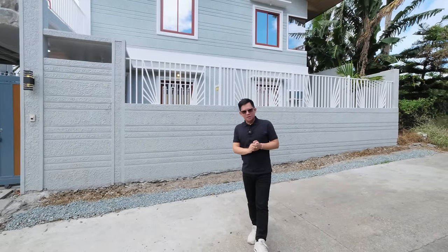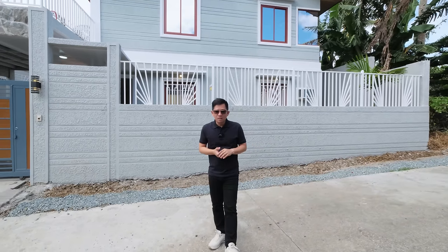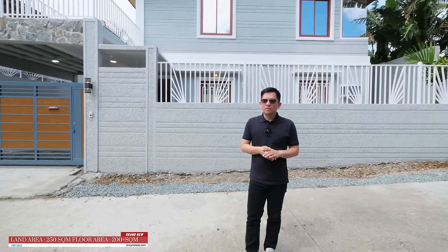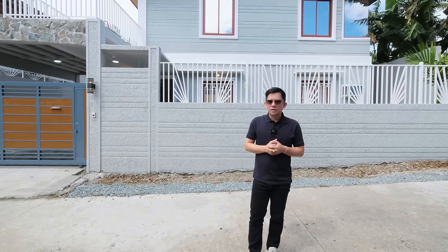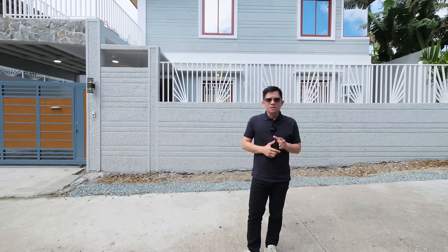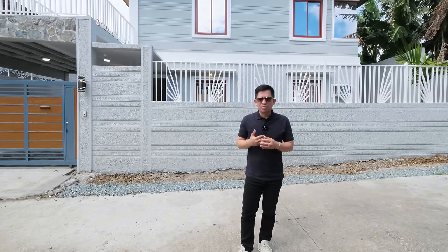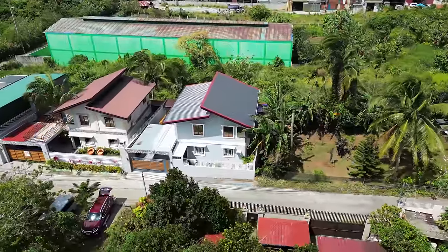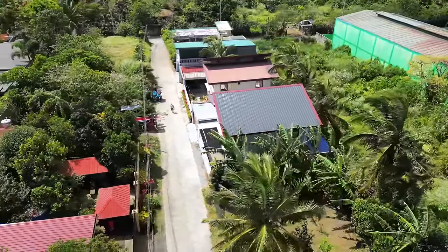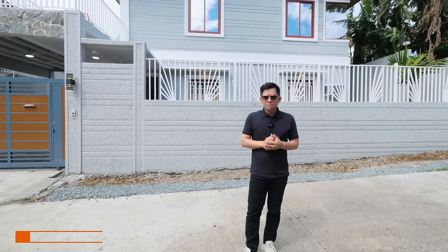Good day everyone, you're now at the boundary of Silang and Tagaytay area to feature a brand new, newly constructed house and lot with a total lot area of 250 square meters and a floor area or improvement of around 200 plus square meters. You have 4 bedrooms and a staff room, 4 bathrooms and an additional powder room and a toilet outside, enclosed with a perimeter fence, 16 meters frontage, 2-car carport with a balcony.